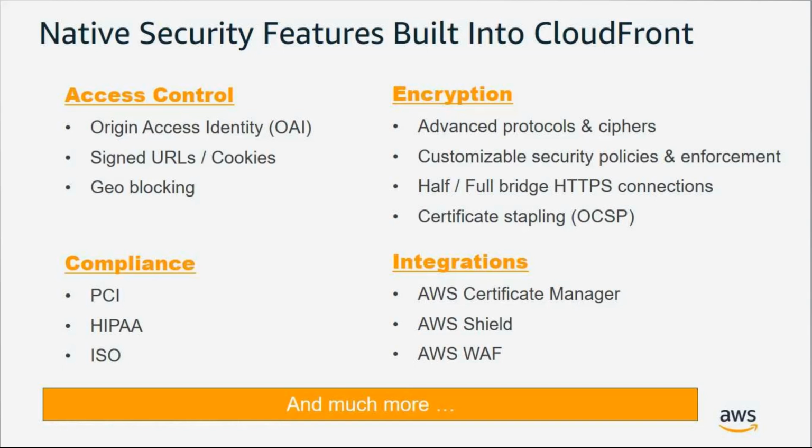Now, as mentioned before, we're also seamlessly integrated with many other AWS services like AWS Certificate Manager, Shield, and WAF, and we'll dive into those a little bit later. But suffice to say, those help you automatically manage your SSL certificates and also mitigate DDoS attacks as well.